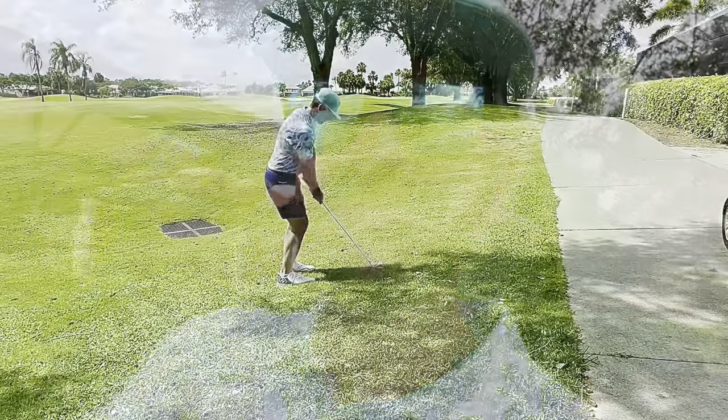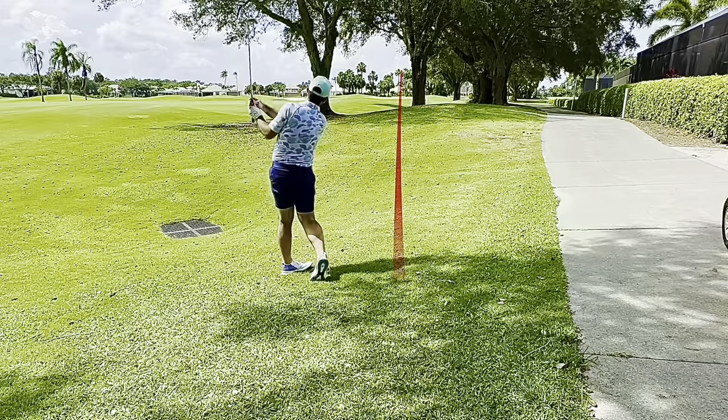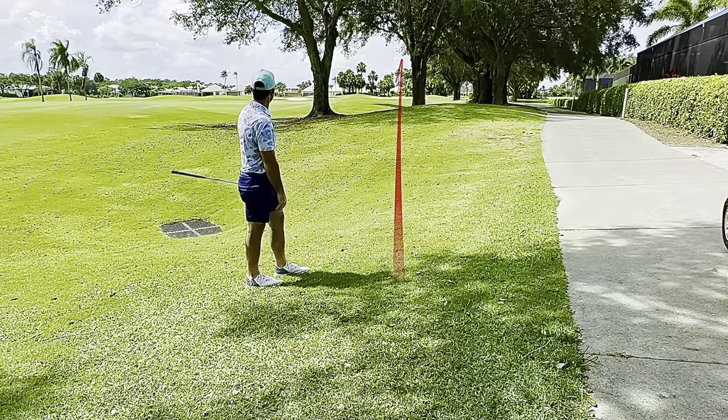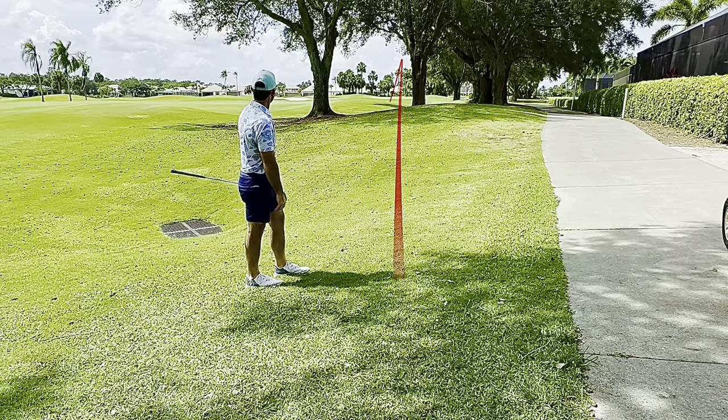Stupid. Stupid. It just hit that hill in front and bounced straight up, then hit the tree. So I got the same shot pretty much again. A lot of unnecessary trouble on this one. Did hit that second one pretty good.